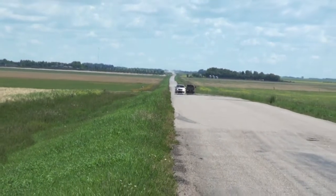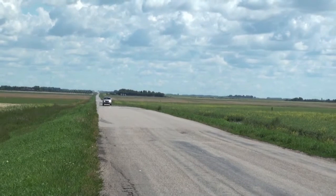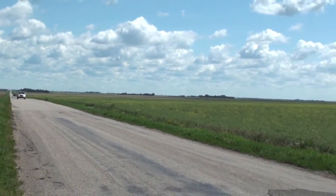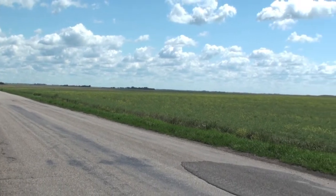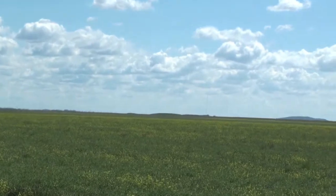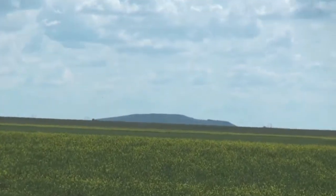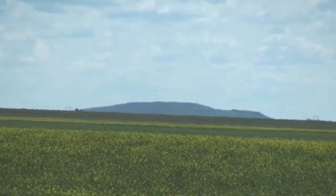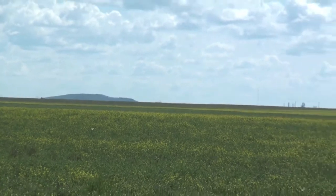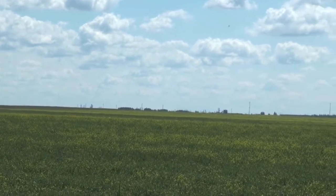land. Looking due east. Number 6 highway is 7K that way, the extension of Albert Street in Regina, Saskatchewan's capital, just over the hill to the right. In fact, that is mighty Mount Regina, right there. 50 years worth of garbage.